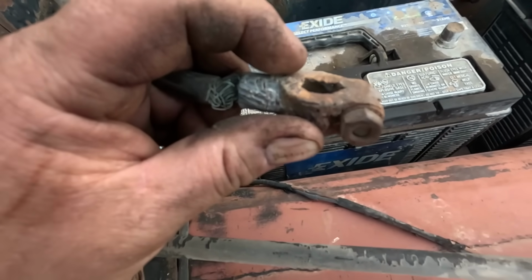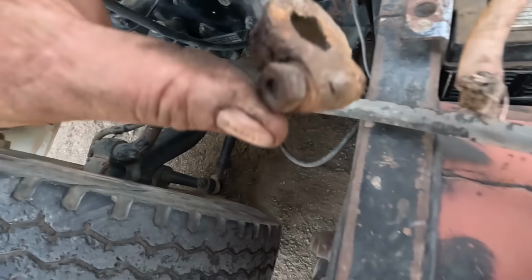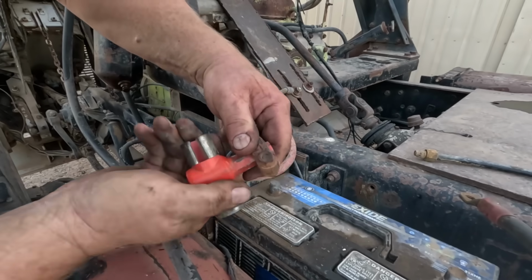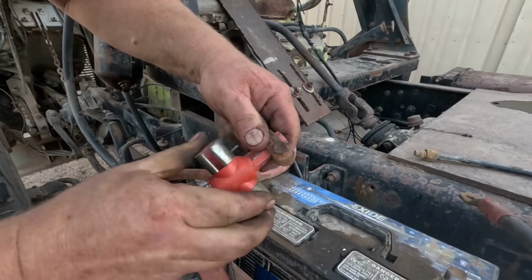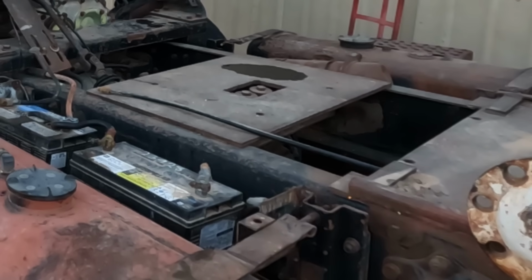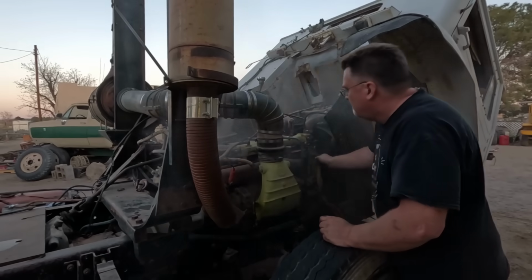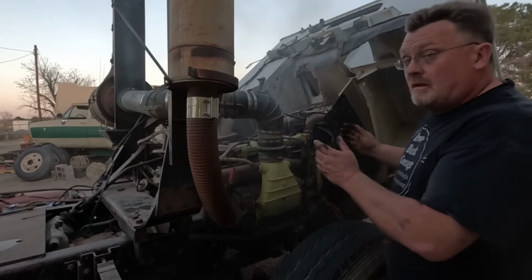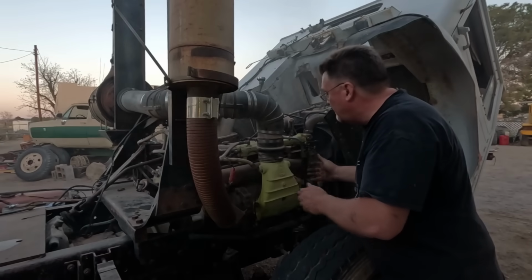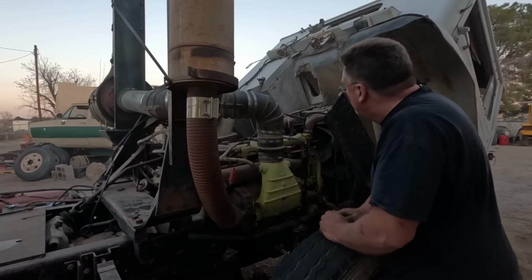That terminal has been smashed down with a hammer, a lot. Enough to make it very not round. And now we can get the shape right. Let's hit the button and see what happens. Well, that was awesome. I can't believe that just started. I was expecting starter fluid, stuff like that. But we got something here.